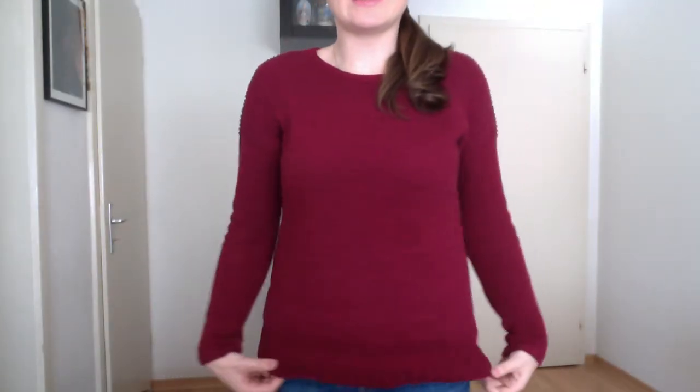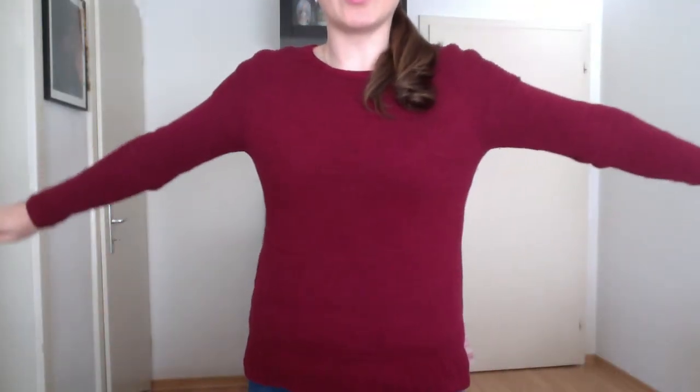So this is, for those of you who don't know or haven't watched anything of mine so far, the So Faded sweater from Andrea Mowry. It is a top-down raglan, so you start up here, and here you can see the raglan lines.